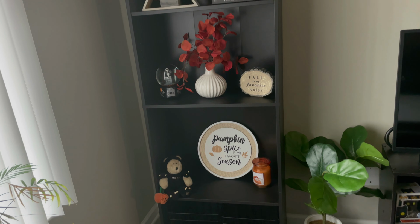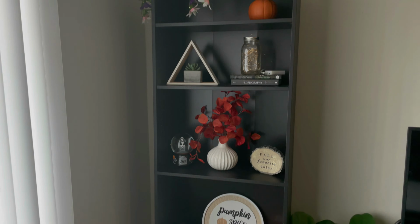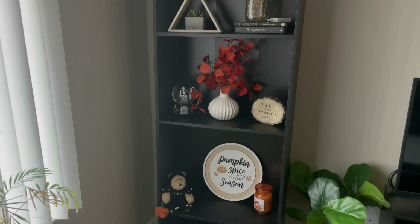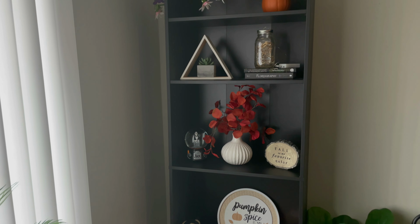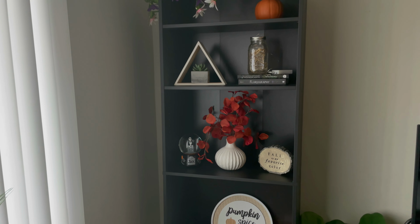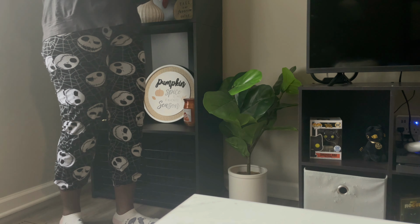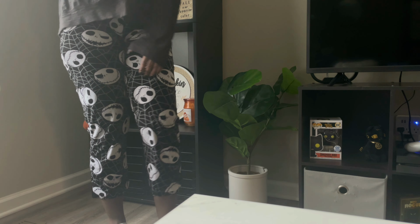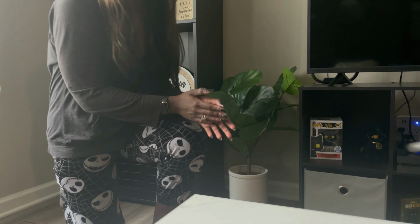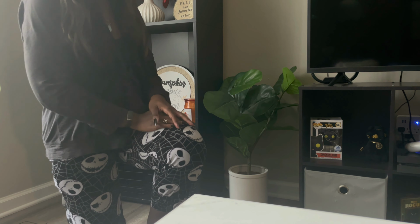First things first, I gotta take down literally all this fall stuff that I'm really sad to take down, because like I said, fall is my favorite season, and having to see all this hard work get boxed up for the season is sad, but today's the day. Getting started. Also, you need to excuse my Jack Skellington pajamas, because since it is going to be a day that I just stay in the house, I'm like, why dress up for that?